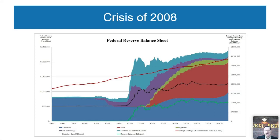So you can start to see after 2008, look at the different colors on the Fed's asset sheet. They took in a ton of mortgages. They took in all kinds of other assets that the banks had on hand. All the banks came to the Fed to get some money, but they didn't really have all treasuries. It was really a situation where the Fed just opened up their balance sheet.